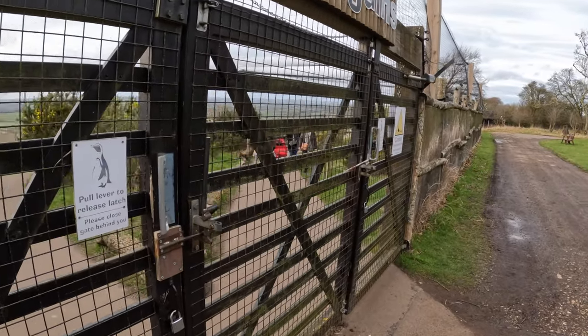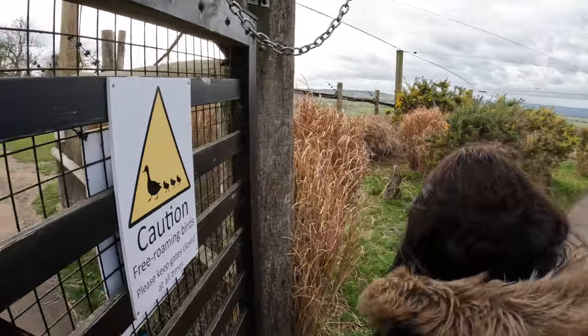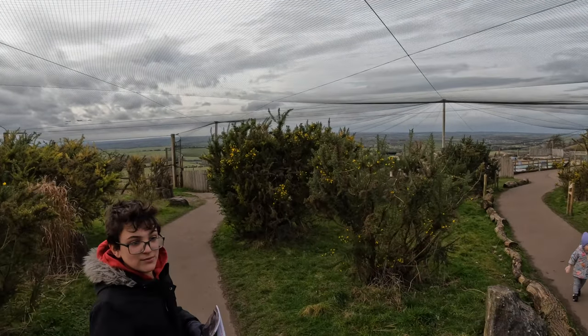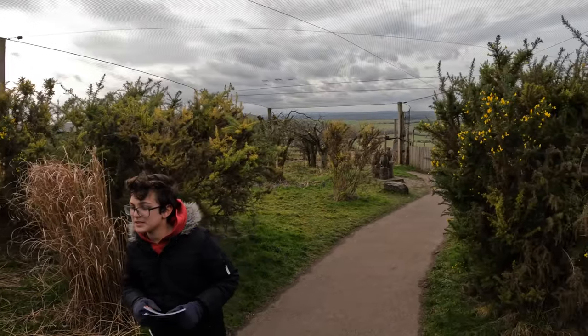Well, here we go, into the, what is it? Penguin house section. Here we go. Free roaming penguins, hopefully. If we're lucky. Right, come on, penguins. Do your thing. Free roaming penguins. Did I leave the gate open? Yeah, it's alright. I nearly let the penguins escape.